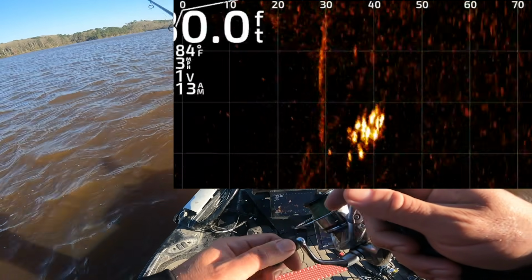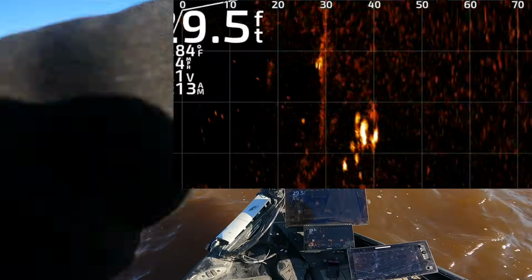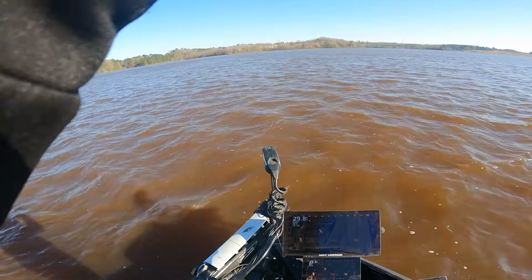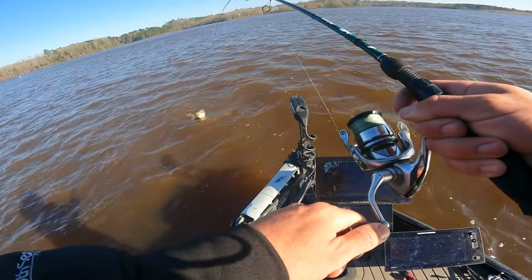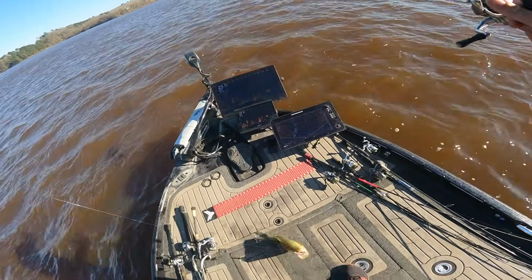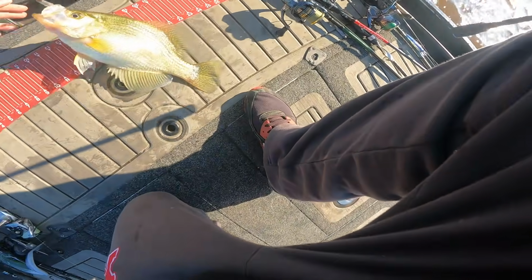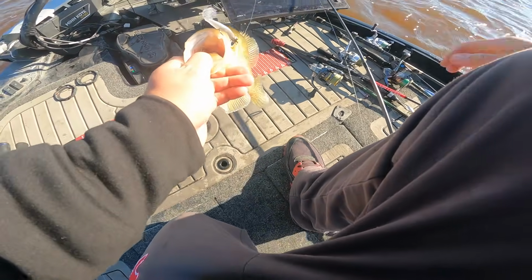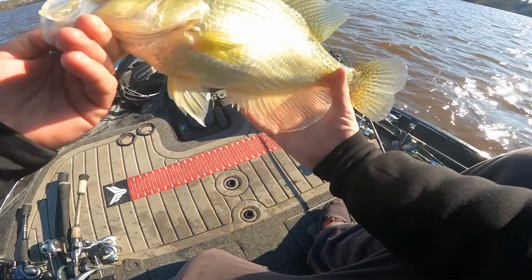Hey, little crappie buds. That guy donged it. He came up and said, dong. He's like, I'm big and I would like to eat that Divine swimmer. Oh, it is a monster. Look at this guy. Look at this crappie, guys. Look at this thing. Unbelievable. So freaking thick. So fat. Look at that.